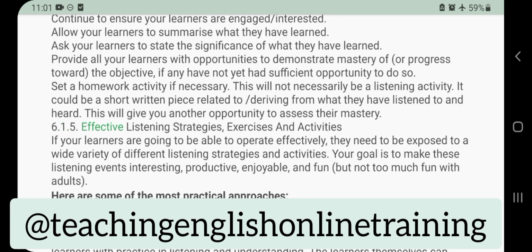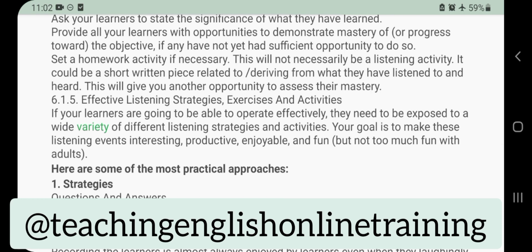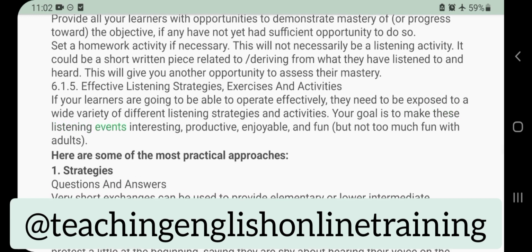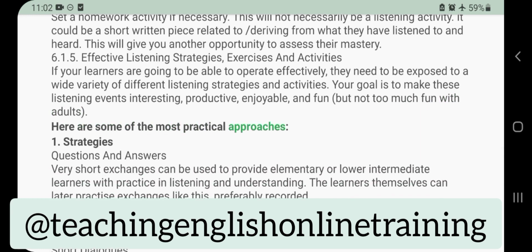6.1.5. Effective listening strategies, exercises and activities. If your learners are going to be able to operate effectively, they need to be exposed to a wide variety of different listening strategies and activities. Your goal is to make these listening events interesting, productive, enjoyable, and fun, but not too much fun with adults. Here are some of the most practical approaches.